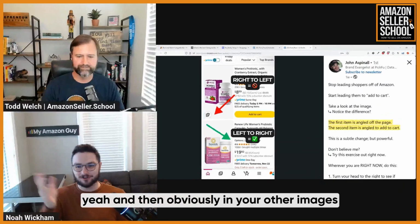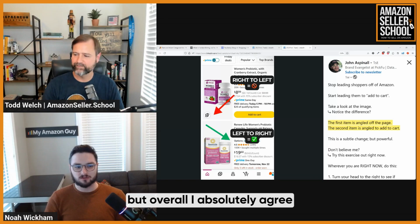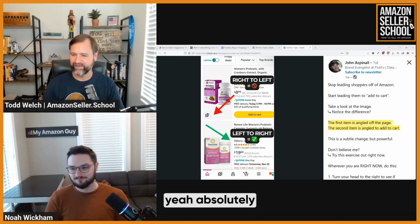And then obviously in your other images, try and make sure you have the right thing. But overall, I absolutely agree. Make sure you just make it as CTR friendly as possible. Yep. Absolutely.